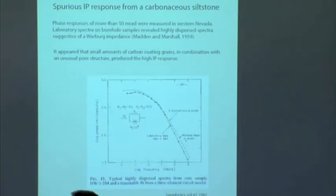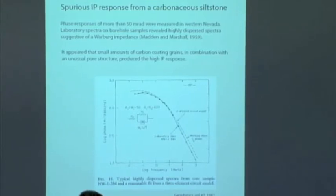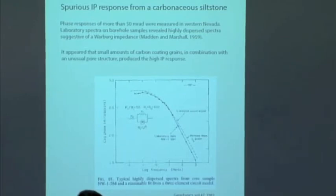The fellow in charge of our little exploration outfit said, for heaven's sakes, why don't you run this down? Just go out and drill some holes and get some samples of whatever this is. And so the samples were recovered, and it was diagnosed by the petrographer as a siltstone with a remarkable amount of carbon in it, but which didn't show up in the analytical work. It turned out the visual carbon was much higher than the analytical carbon, and we thought that was because the carbon was coating grains and producing a very high electrical continuity in combination with an unusual pore structure.